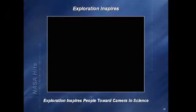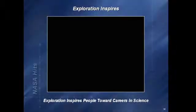But the neat part of this story, which I really like, I asked Rafat, why did he become a scientist? And he said when he was a 7-year-old in Pakistan, he saw people walking on the moon and said, that's absolutely amazing. I want to go into science because of that. They're up there for the science. So human spaceflight touches people in ways we don't expect.